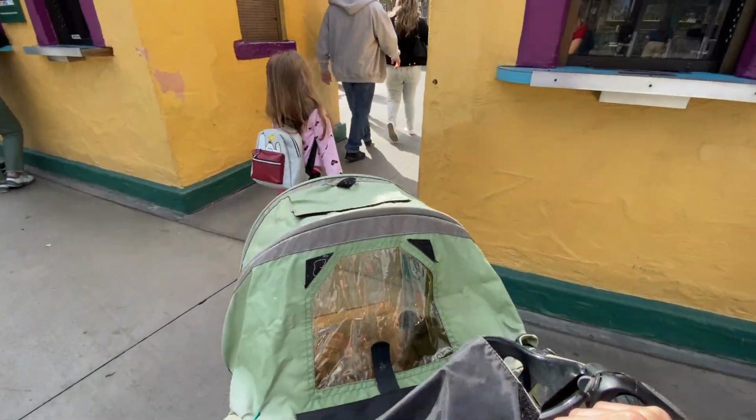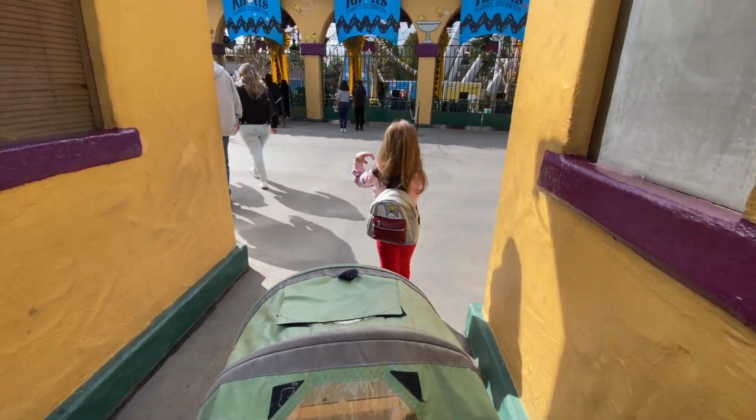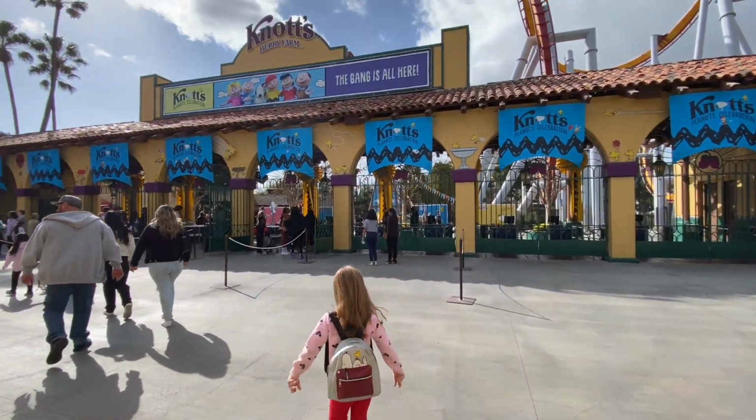Now, the Knott's Berry Farm Hotel is going to be under construction, so Amber Waves will close sometime in the near future and then reopen possibly with a new name. I don't know the details yet. After having some lunch, we headed into Knott's Berry Farm to meet up with some of our friends.